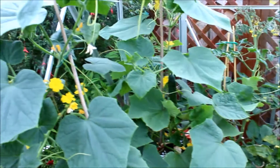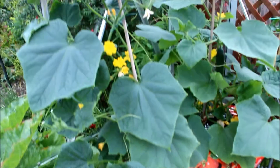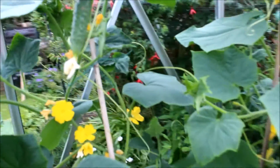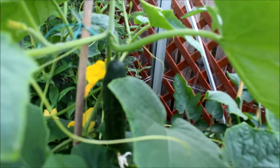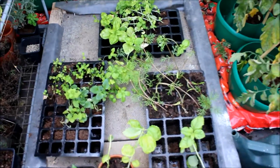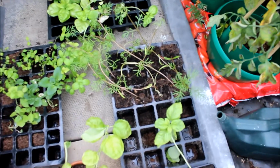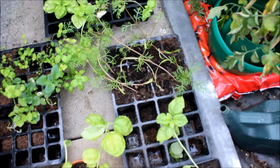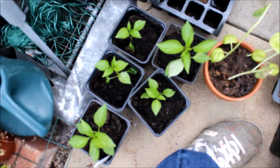Over here, cucumbers, doing great. You'll see a cucumber just there, and a bigger one if I just move this leaf. There you go, a huge cucumber, keeping those hydrated with plenty of water. And then on the floor, which you might have seen earlier, basil, mint, these are all the seeds I grew earlier. Some cosmos that I put in for my father-in-law. Here we've got sweet peppers. Apologies for my shoe.